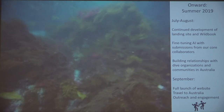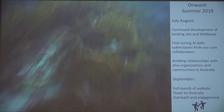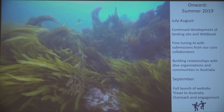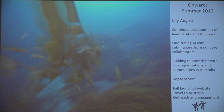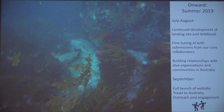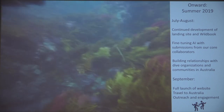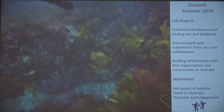And though we have made a lot of progress, some elements of Dragon Search are still under development. So I will be continuing to work with Greg, Narita, and Jason, moving on forward through the summer, to keep working on this and plan for a full launch in September, which also happens to be springtime in Australia and the kickoff to dive season. So it's perfect timing. I will keep working on the website and outreach plans through July and August. Then in September, Greg and I will travel to Australia to join Narita and do outreach and engagement on the ground there. So it's exciting to show you what we've done so far, but I also want to say just wait, because Australian springtime is coming.